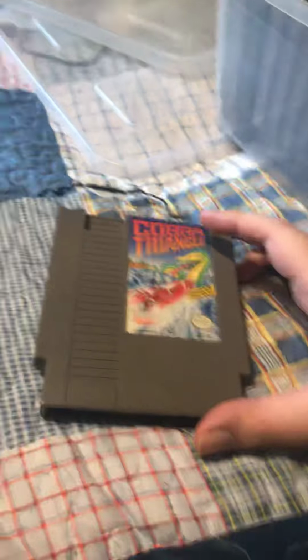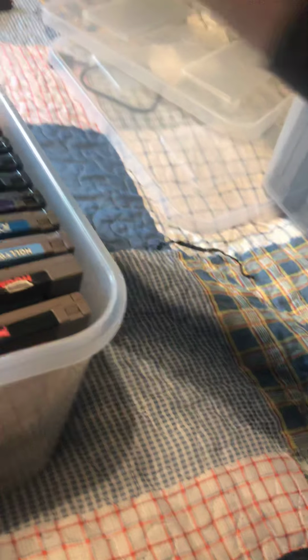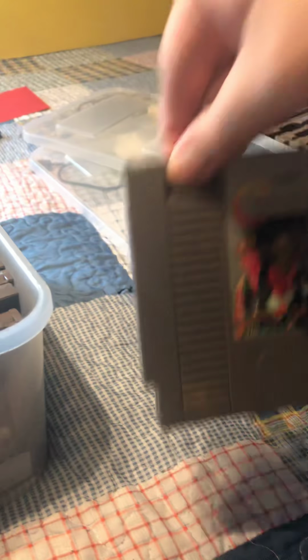And I guess this is pretty good. I think the GBA version of Donkey Kong Country 3 has some bonus content similar to what you find on Cobra Triangle. Oh wait, wrong game. I don't know what I was thinking.